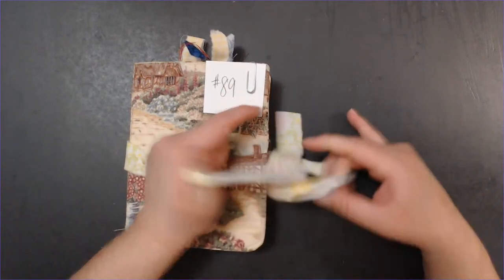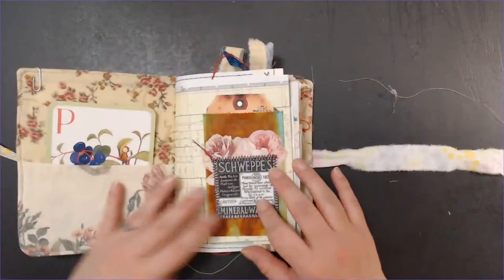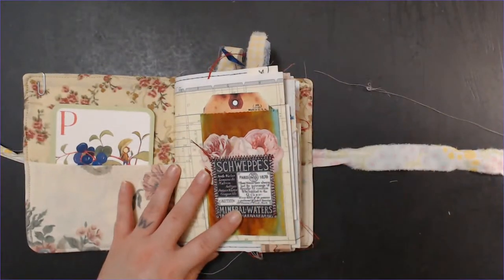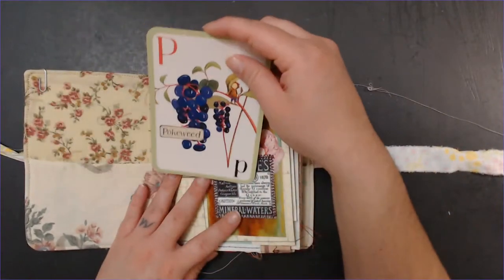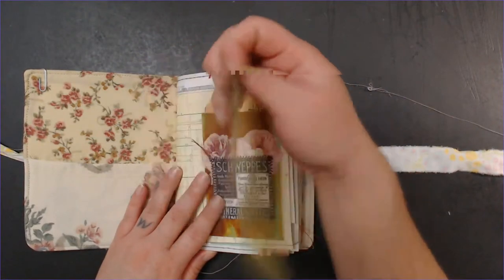I like the tags with the fabric for the ties, like those. Oh, they're fun. I love making fabric ribbon. It's just the easiest thing. These are some pokeweed. I've never even heard of that. Oh, there's a little girl there. How cute.